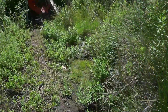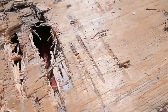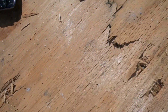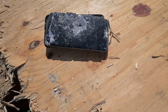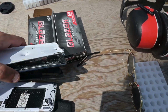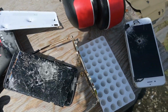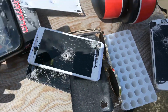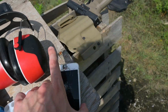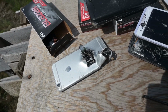Let's see what we done did. Got a new hole there, new hole there, hole somewhere around there. We're gonna have to find the iPhones. Okay guys, I could not find the other phone, but here's the damage. We got, you know, destroyed one phone. That's the back of one of them. Here's one. Then this iPhone, guys, looks fucking ridiculous, don't it?